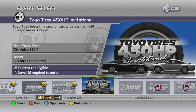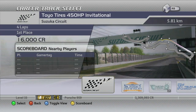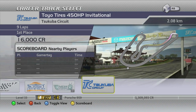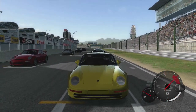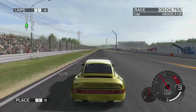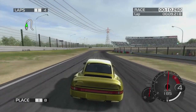Alright, here we go. We're taking part in the Toyo Tires 450 horsepower Invitational for cars with less than 336 kilowatts, and we actually have a car that is exactly 336 kilowatts, which is pretty awesome. We're starting off with Suzuka circuit, moving on to Sunset Peninsula, New York circuit, and then finishing off with Tsukuba. Let's get going. All right, here we go. Suzuka. And we're off. Not bad.